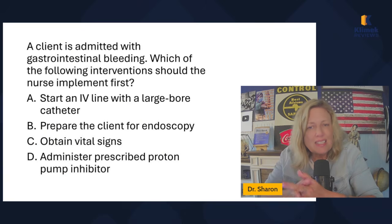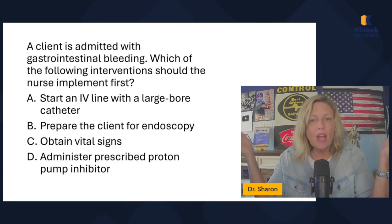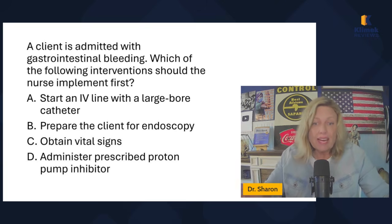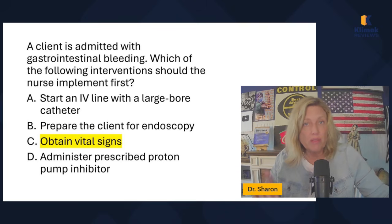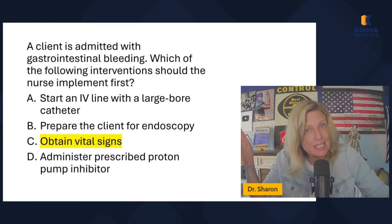I want to do that, but that doesn't seem like the first thing I would want to do. So if I have to do all these things, I don't know actually what their vital signs are. And since I don't know what their vital signs are, y'all, I have to do that first. The second thing I would do is start the IV. The third thing I would do is prepare them for endoscopy. And then I would give them their proton pump inhibitor. I have to know what their blood pressure is. I don't know how to explain that other than to just say vital signs are called vital signs for a reason. We have to know if they are hemodynamically stable or not.